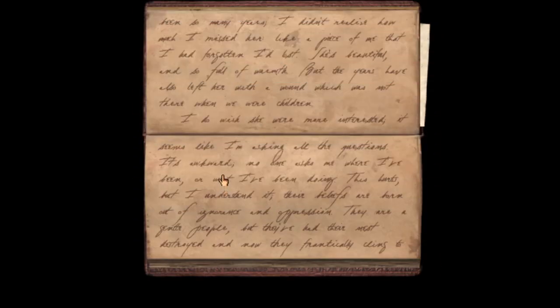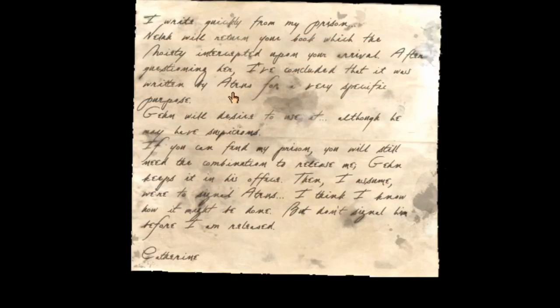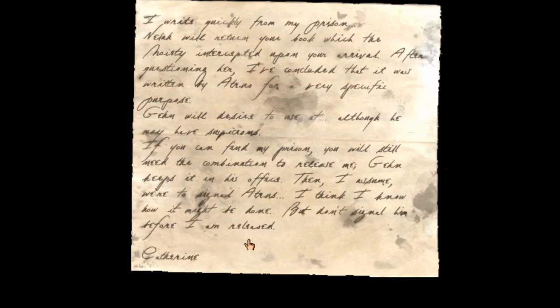I can't move this out of the way. Oh, but I can turn to the next page. Anyway, this is a note from Catherine.